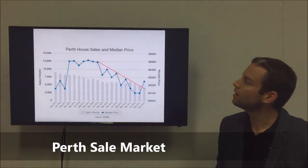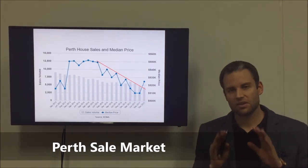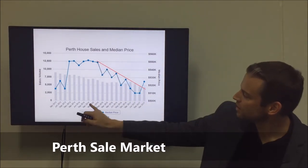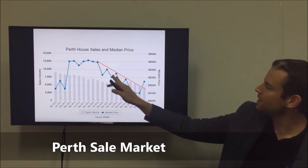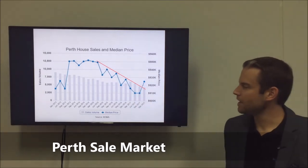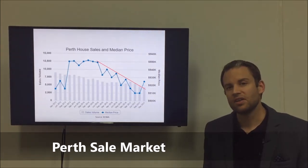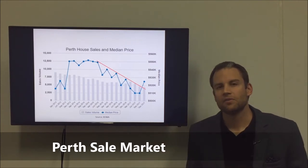When we actually look at the Perth house median price, we've got some exciting news there for current property owners. For the very first time since June 2015, we had a downward trend in the overall price, and we've broken out above that trend now with a median price of $525, and we need to see if that price increasing trend is going to continue, but it's the first time that I can report to you that we've actually broken out of that trend for price.